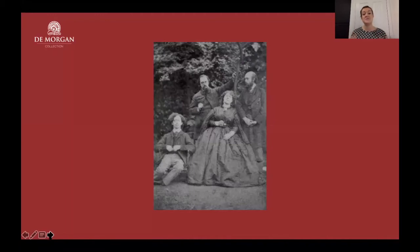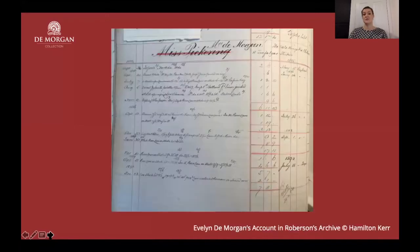And they're just a few of the many artists that took to this area from the 1880s in order to call it home. From 1884, Evelyn Pickering, Miss Pickering there in the middle, crossed out and later amended to Mrs. de Morgan after her marriage to William in 1887, is Evelyn Pickering.